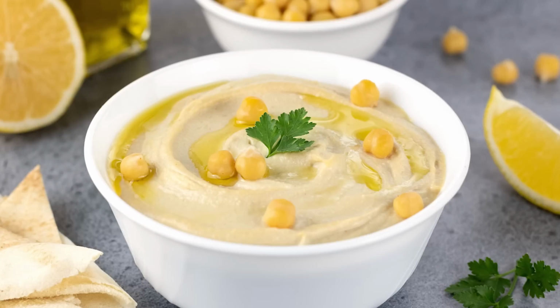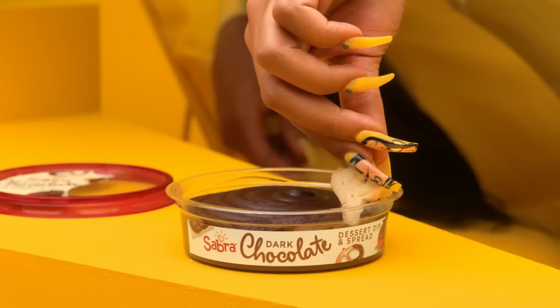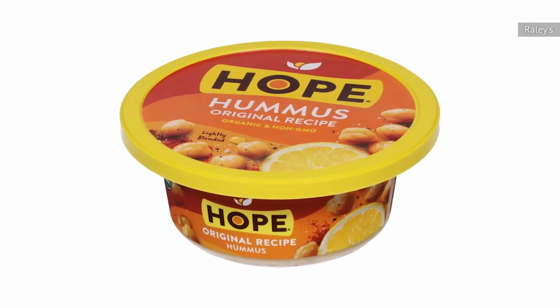Don't have time to make your own hummus? All good! There are plenty of store-bought hummus options out there, making this easy substitute for mayo in tuna salad a practical, nutritious, and viable option, whether you plan to make it from scratch or snag a pre-made brand like Hope Foods.